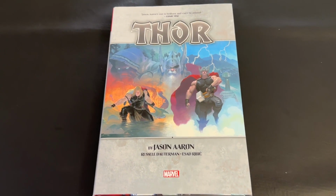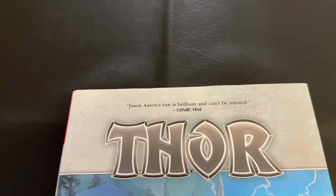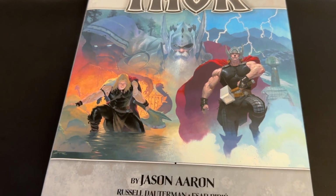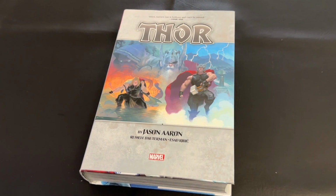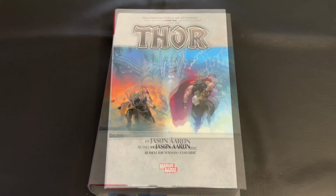Next, we have Jason Aaron's Thor. This is Omnibus Volume 1 of a 2-volume set. This is considered one of the best modern Thor runs of all time, and honestly, reading the first couple story arcs, I can absolutely see why. If you're a fan of the Thor Love and Thunder movie, or even the idea of Love and Thunder, you definitely want to read the comic book basis. I think this is so much better than that film.